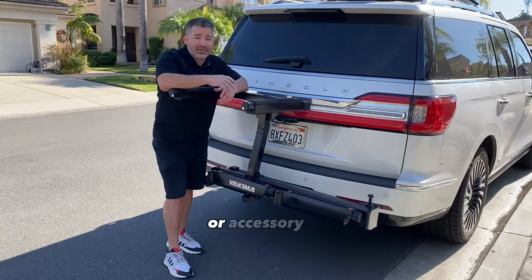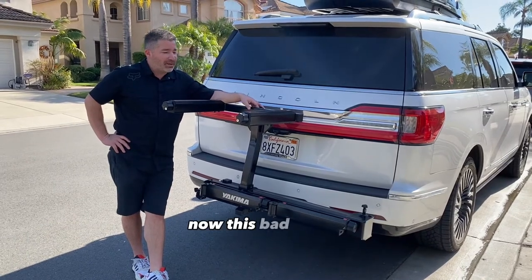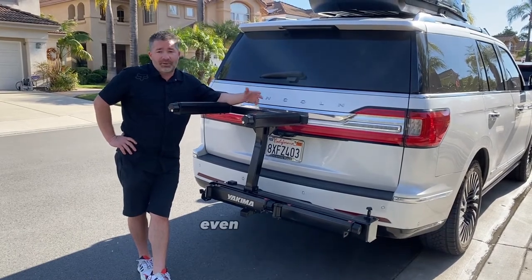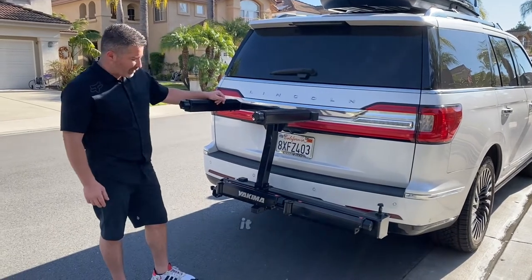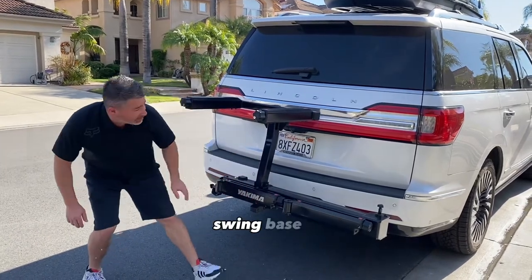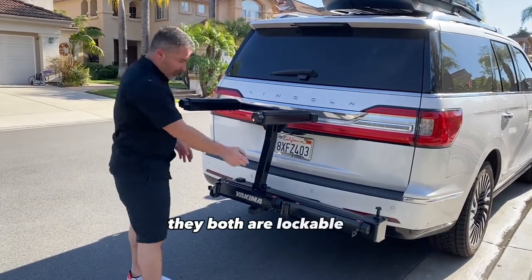Accessory number two that we added was the Yakima Exo swing base system. Now, this bad boy is buildable depending on whatever you're using your vehicle for: camping, biking, you name it, even just road trips. There are different capabilities of building it up, almost like a Transformer. What you're seeing here on the bottom is the main swing base. You then add on what they call a top shelf or a top deck. They both are lockable here and here.